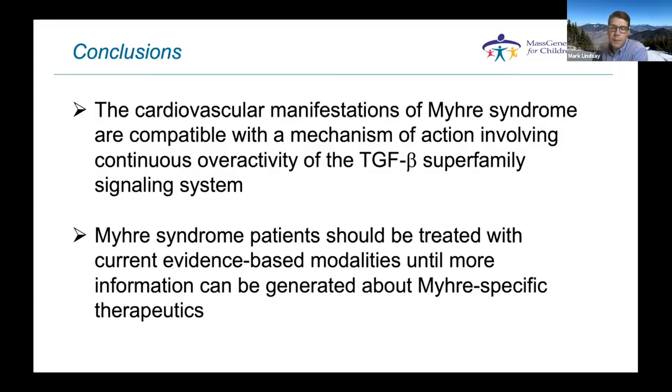We know that these pathways are involved in other cardiovascular manifestations, such as atherosclerosis. It wouldn't surprise me if we find over time that adult patients are more prone to atherosclerosis. And so good primary care, with checking your cholesterol and following the recommendations of your regular medical preventive services, is really important.